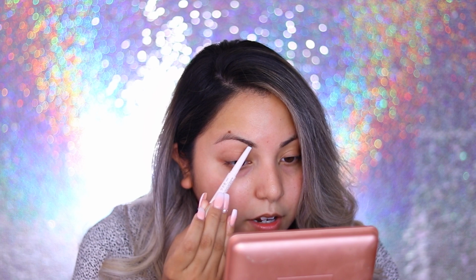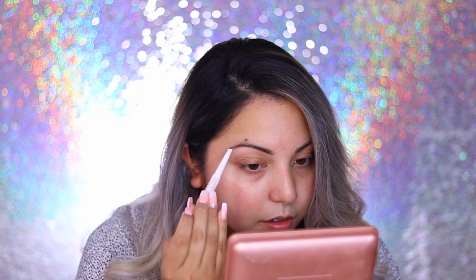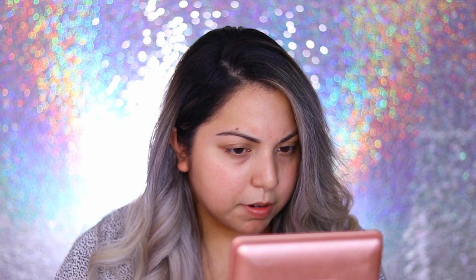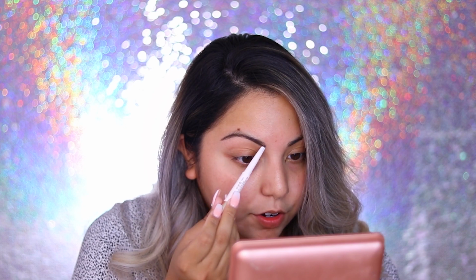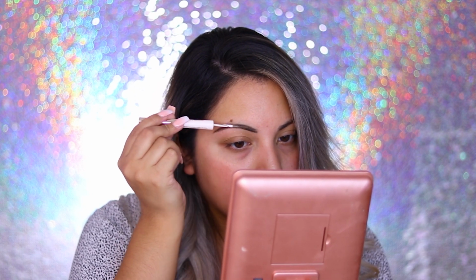I'm going to go in with the pencil side first. It's really pigmented, but I would say it's very creamy, so there's more color payoff. Then going on with the other side, I really like a nice underline and a little bit more filled out with a pencil, and then the rest I actually use more of a gel or powder-like consistency, something that's a lot lighter. So it's actually perfect that there are 2 products in here. With this side, I'm just going to be brushing my hairs up.